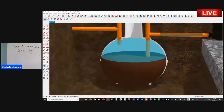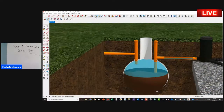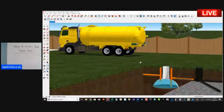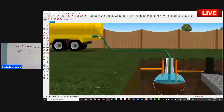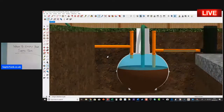So before that happens, you need to ring your septic tank emptying man. Let me show you him. Let's bring the tanker man in. Okay, tanker man, where are you? There he is. Look, the septic tank man. He turns up. He takes all his pipes off. There you go. Look at that. He puts his pipe into the septic tank there, and then he will pump it out.